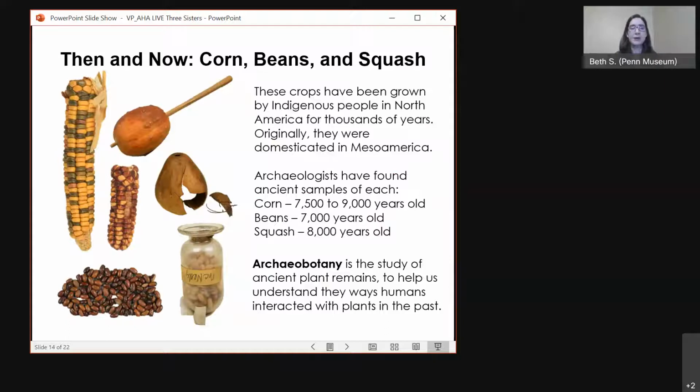So those are the types of things that archaeologists might find to help them sample these ancient types of crops. Now, on the left side of the screen, you see images of these types of crops that are in the Penn Museum collection. So we see dried corn, we see dried beans, we see squash that it's made into dried containers, a squash that's actually made into a rattle, which I think is pretty cool.